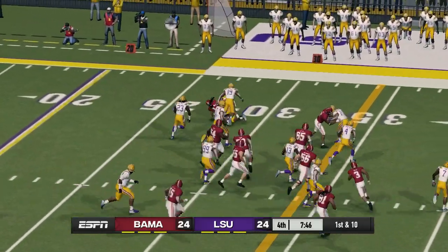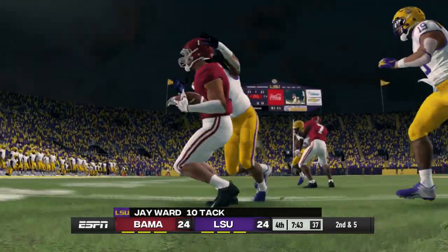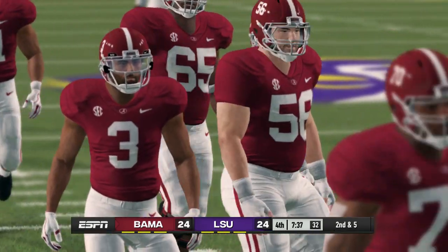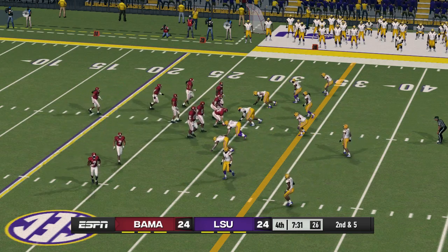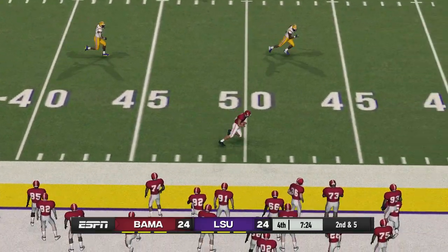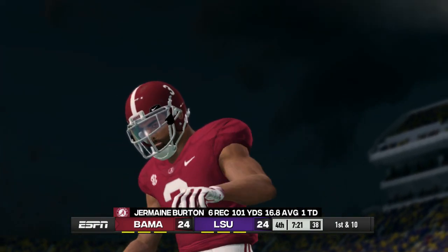It's the tailback. Nice run to the outside. That brings him second and five. From their own 29-yard line. Second down. Complete. He's got room. He gets hit out of bounds. Right around the 32-yard line. First down.